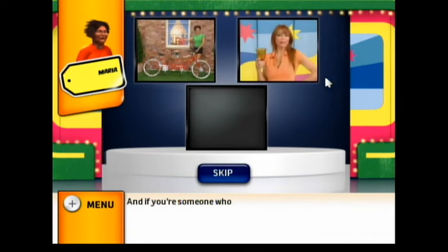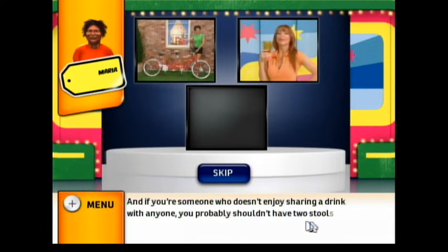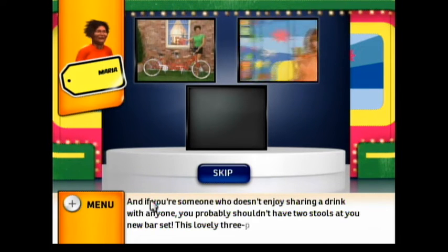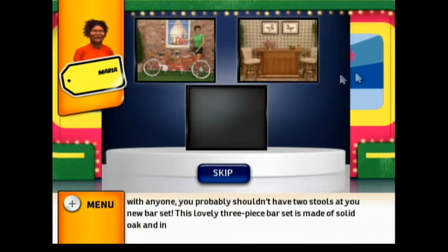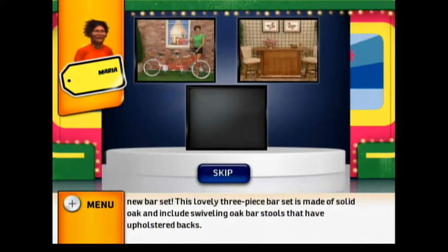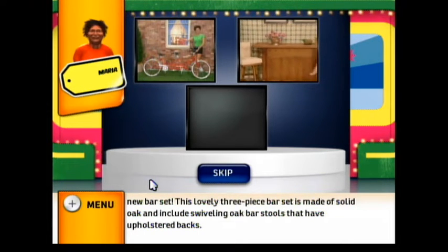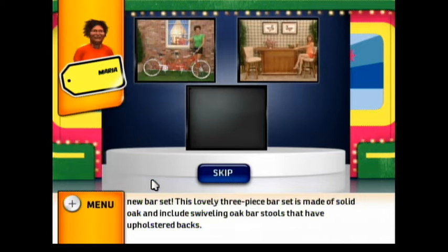And if you're someone who doesn't enjoy sharing a drink with anyone, you probably shouldn't have two stools at your new bar set. This lovely three-piece bar set is made of solid oak and includes swiveling bar stools that have upholstered backs.